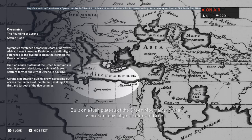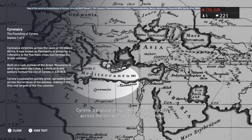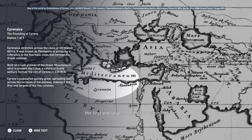Built on a lush plateau of the Green Mountains, in what is present-day Libya, a colony of Greek settlers formed the city of Cyrene in 630 BCE. Cyrene's population quickly grew, spreading out across the terraces of the plateau, making it the first and largest of the 5 colonies.